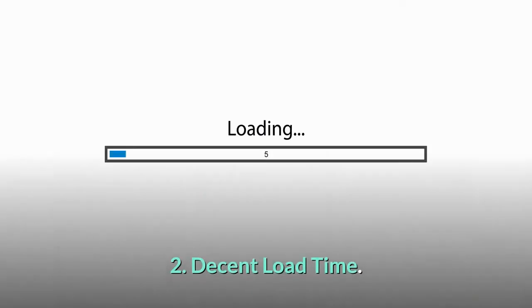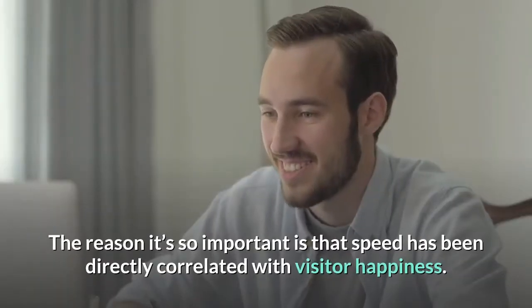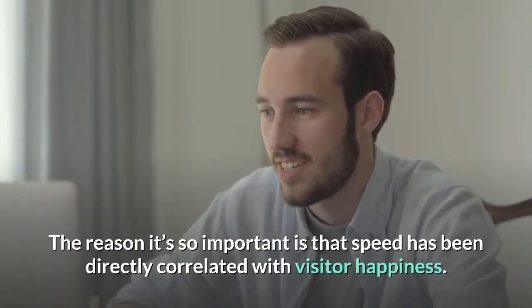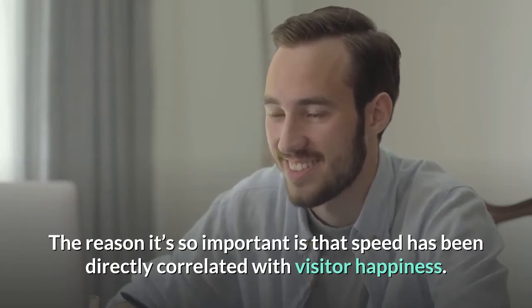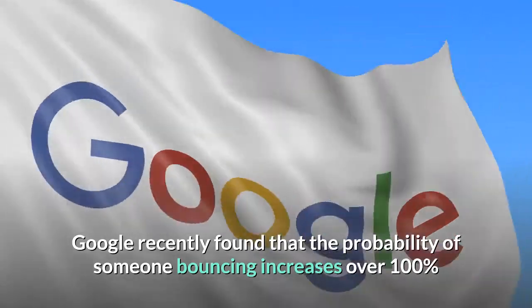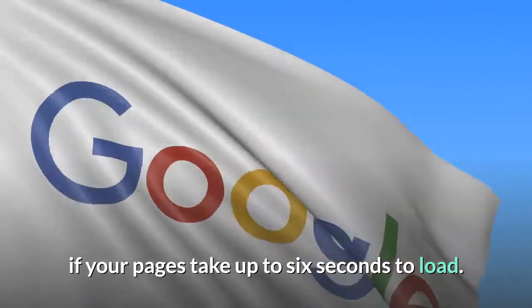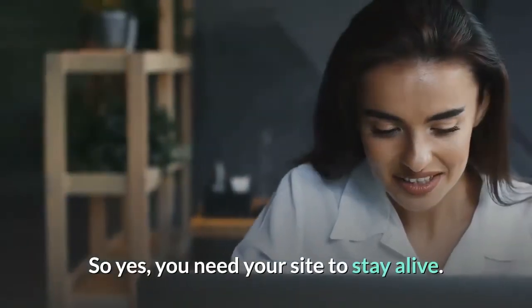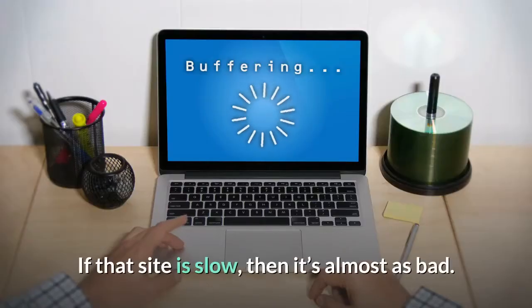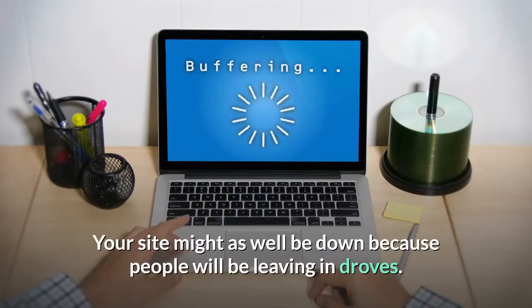2. Decent load time. After the uptime, the second most important criteria is speed. The reason it's so important is that speed has been directly correlated with visitor happiness. Google recently found that the probability of someone bouncing increases over 100% if your pages take up to 6 seconds to load. So yes, you need your site to stay alive. If that site is slow, then it's almost as bad. Your site might as well be down because people will be leaving in droves.